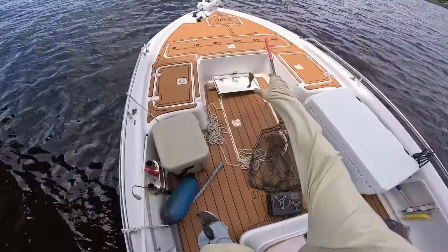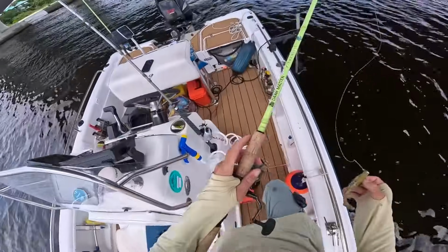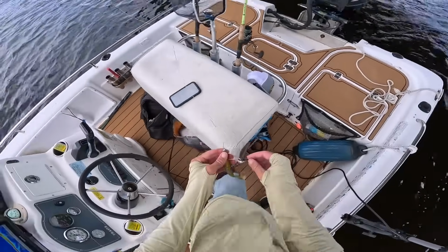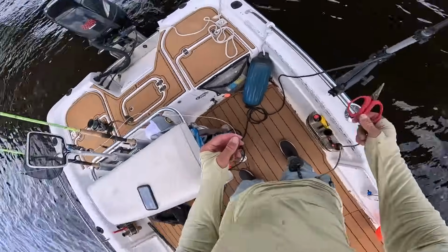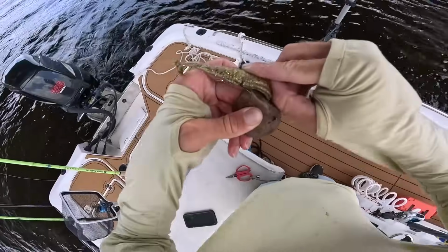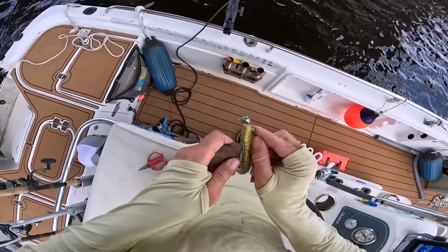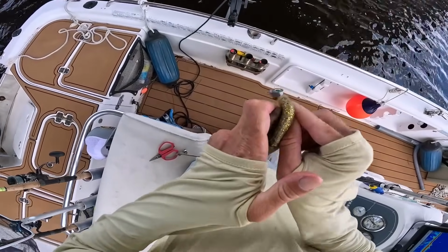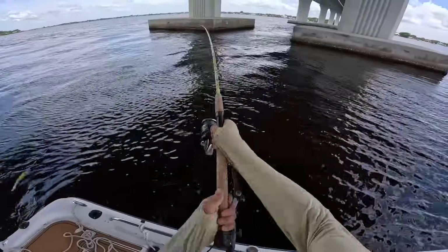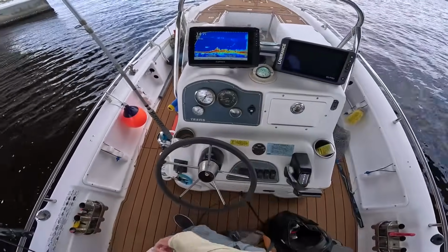Oh man, I just lost that one. I was making sure I was recording, and I was, but I kept tension on that fish. The hook just popped out. Let's give this hook a little sharpen. Maybe I can get the next one. Those are all fish right there.